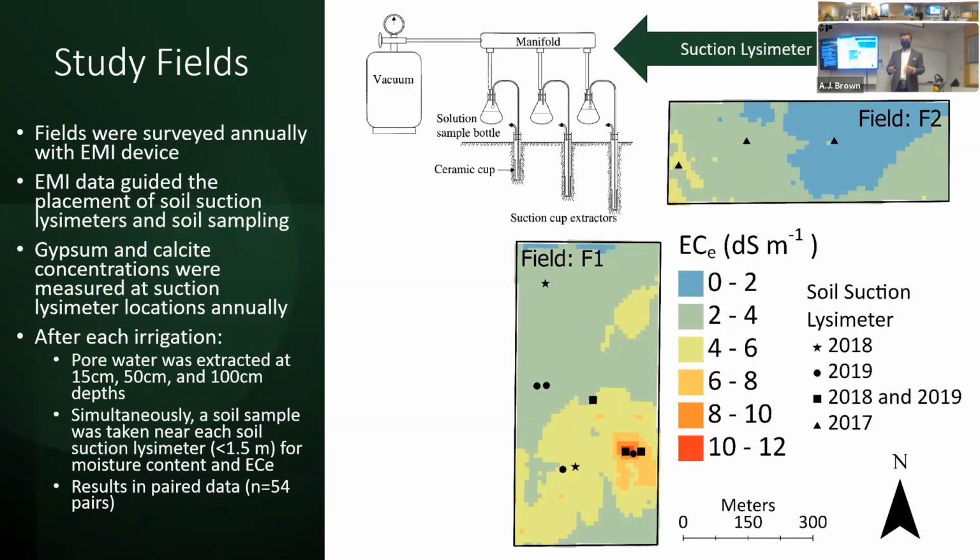So at those locations where we installed these pore water suction lysimeters, we also took soil samples every time that we extracted that water. So this allowed us to see, in a situation where we look at the pore water and we also have a soil sample that's analyzed via the saturated paste extract method, we can now compare them to a disturbed sample and an undisturbed sample.